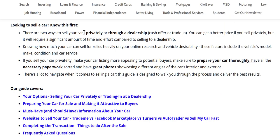So first up, it's really critical to know that there's two ways to sell your car. First of all, you can do it privately, using something like TradeMe or a listing. The other option is to do it through a dealership, and that could be a cash offer or a trade-in. You usually get a better price if you go privately, but it's a whole bunch of hassle, and it can lead to some unintended outcomes if you don't actually sell the car or have an issue with the buyer.